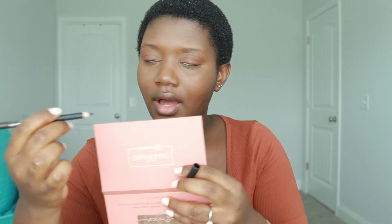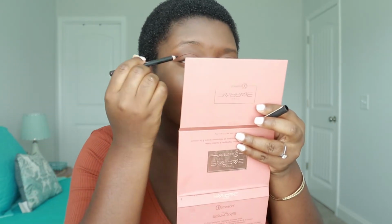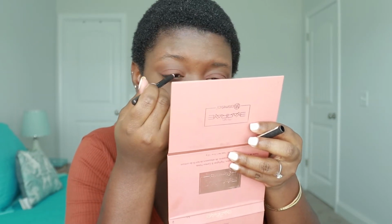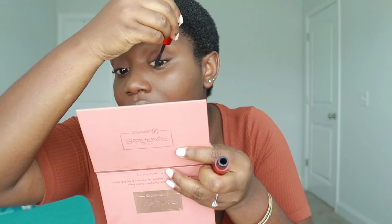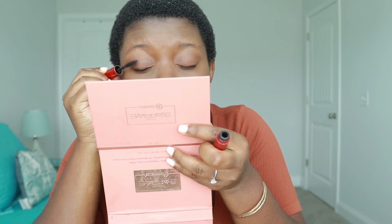And I brought this LA Girl eyeliner, so I'm gonna do a little bit of that just to darken up the lash line. Since I have curly lashes, it helps to blink into the mascara so that the mascara can coat your lashes.